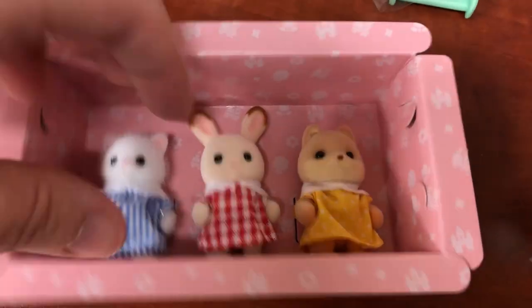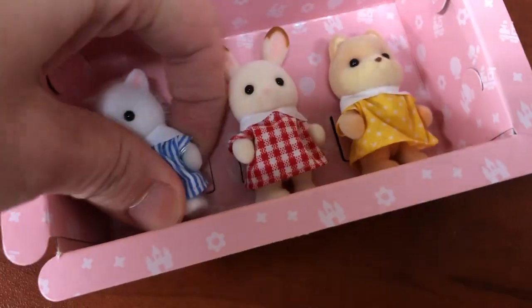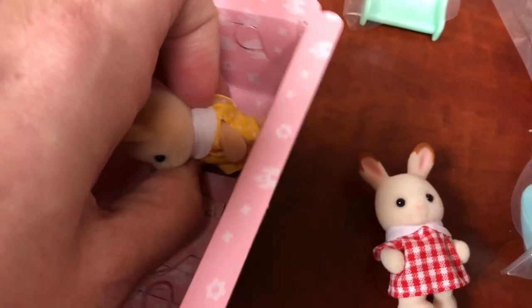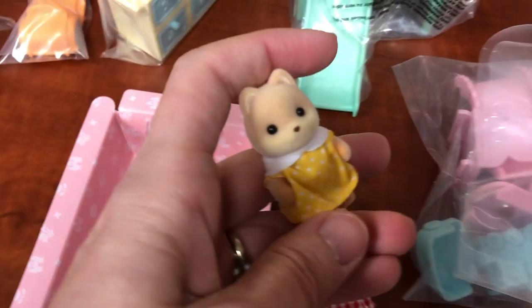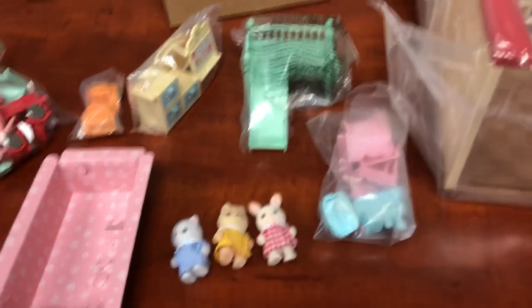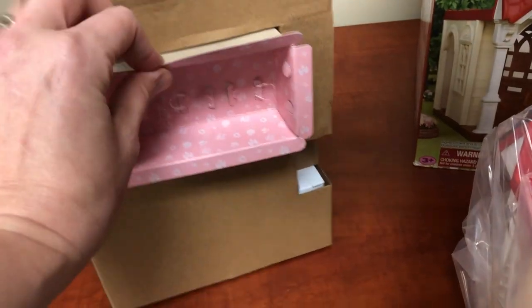I love that it comes with three babies, the little Persian cat, and the hopscotch or chocolate rabbit, and the caramel dog baby. And I love their little outfits. They have these little dresses on, all different patterns and different colors, but with the same little white collar.